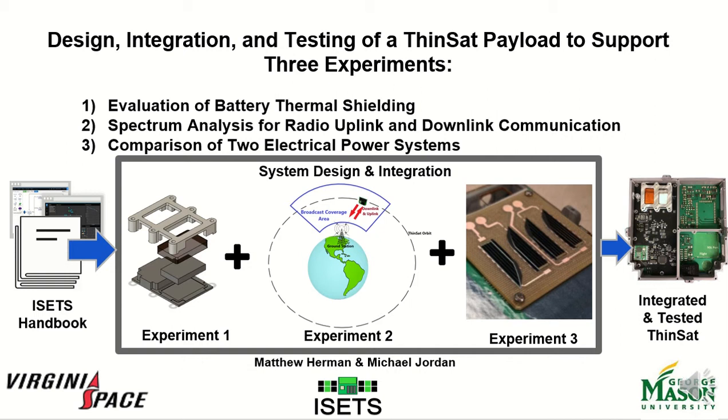Then, using these deliverables, we worked together with the design team for the implementation, and then afterwards we performed a verification and validation of an integrated ThinSat, which was provided for launch.